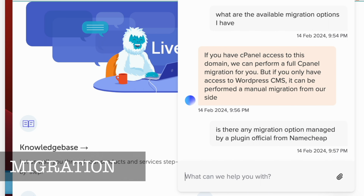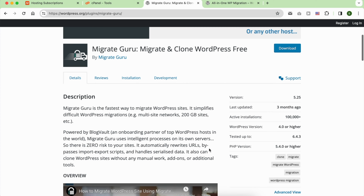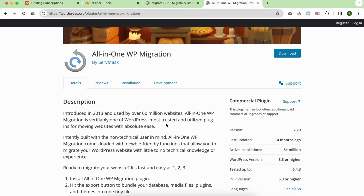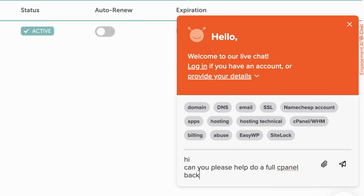Migrating your WordPress site from another host to Namecheap isn't straightforward, as Namecheap lacks an official migration plugin similar to those offered by Bluehost or DreamHost. Considering this, you have a couple of options for migrating your WordPress site to Namecheap. The first option involves doing it yourself using plugins such as Migrate Guru or All-in-One WP Migration. Alternatively, you can opt for the second migration option by reaching out to the customer support team. They can perform a full cPanel migration or just migrate your WordPress site, depending on the level of access you have.